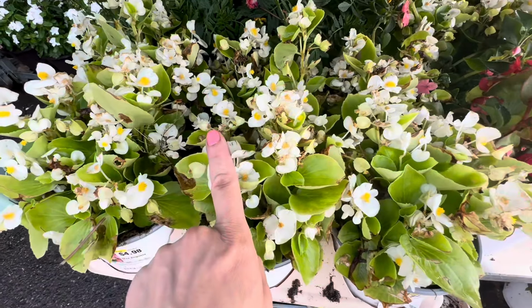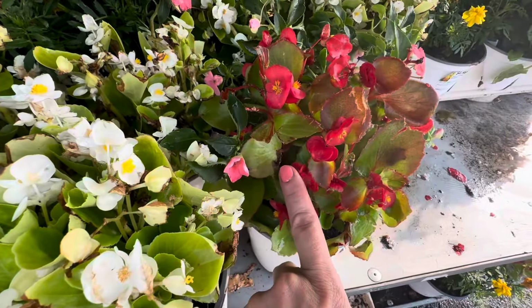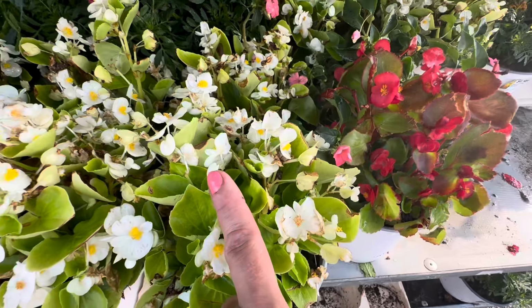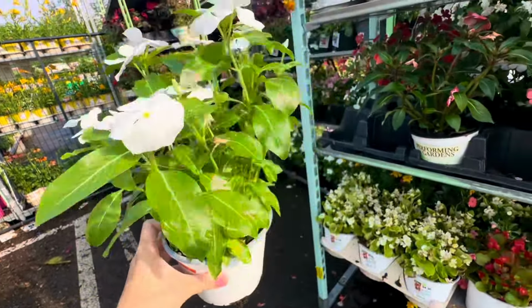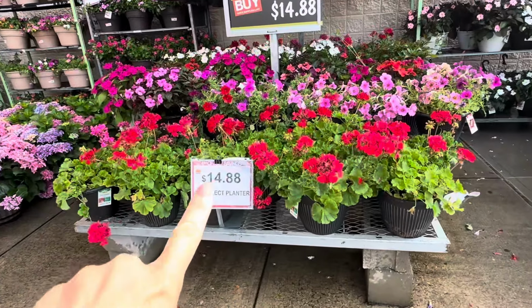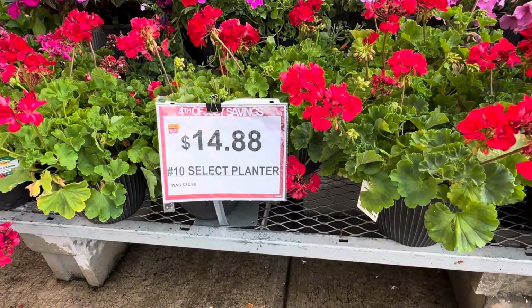Begonias are also included in the 4th of July sale. The sale price is $4.98. You could choose between the bright red colored blooms or these white colored blooms as well. These gorgeous white colored blooming vincas are also $4.98.